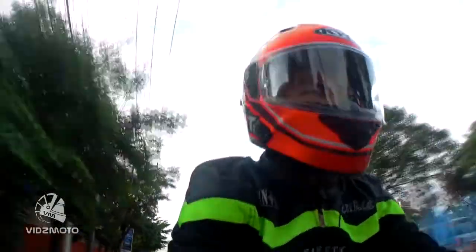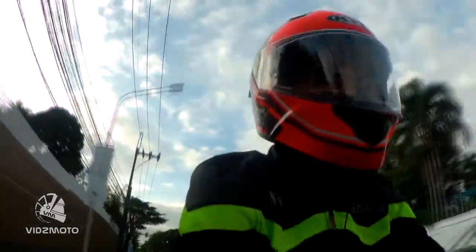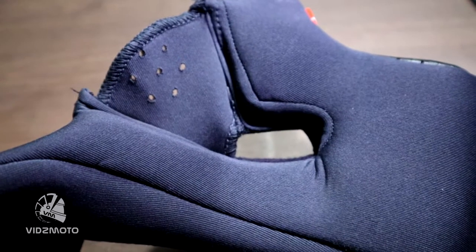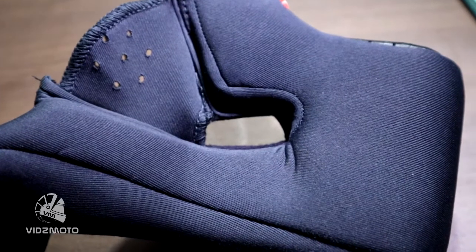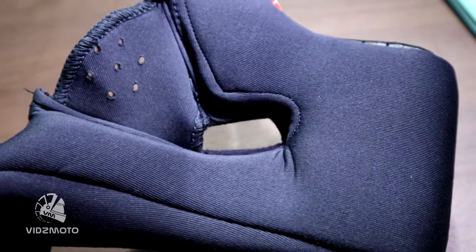So sa wind noise naman, moderate lang ang wind noise. So na-try ko siya at 60 kph, maririnig ko na ang hangin, pero mahina lang. If you have a Bluetooth intercom, this is a perfect helmet kasi may lagayan na siya sa earpad. So, slip nyo lang and everything is good to go.